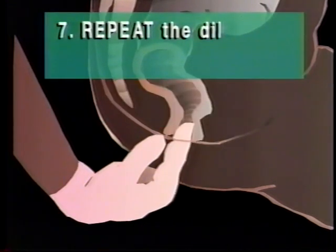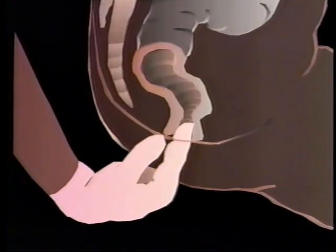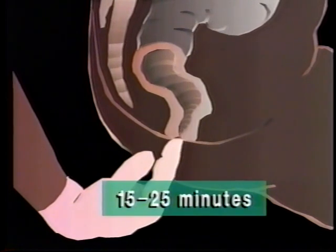Step 7. Repeat the dill. Once stool has passed, repeat the dill as often as necessary until your bowel is empty. You will know the bowel is empty if you cannot feel any more stool after doing the dill for a total of 15 to 25 minutes. The time required varies greatly from person to person.